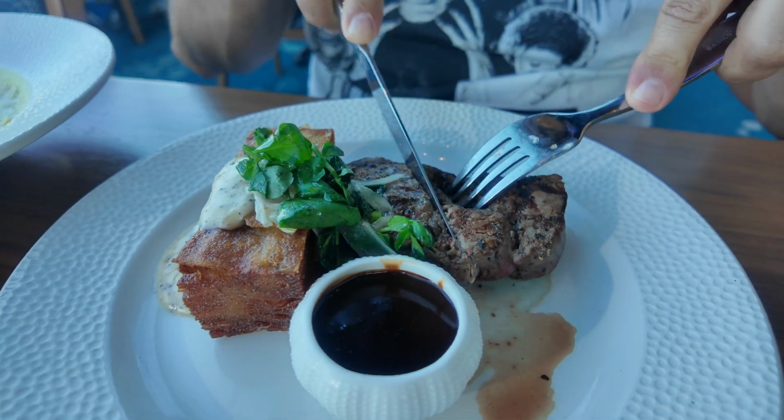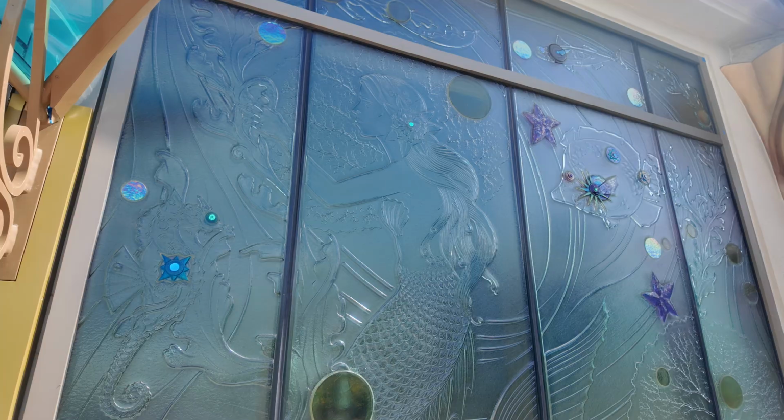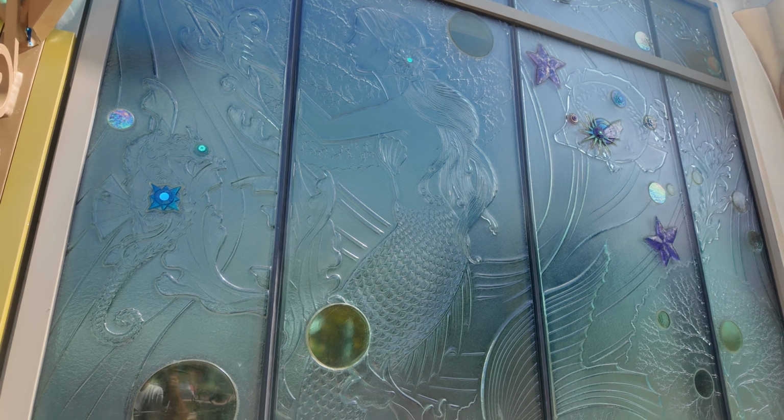I'm excited to try the food. It looks really good. The place is not cheap, but we'll see what the prices look like. But yeah, we'll see if it's worth it too. Let's go to the Atlantic.